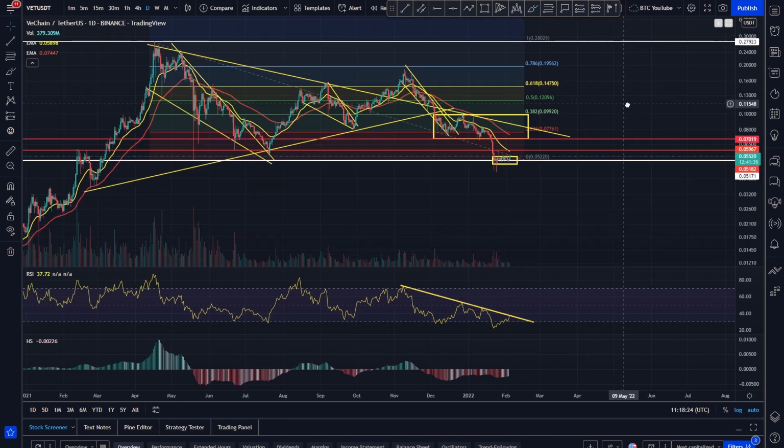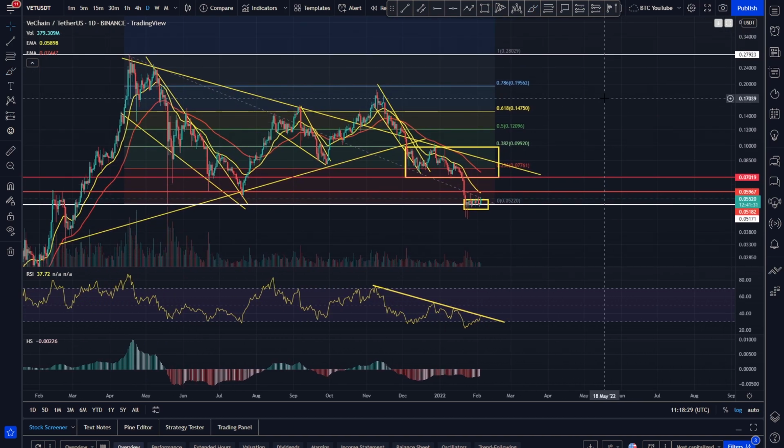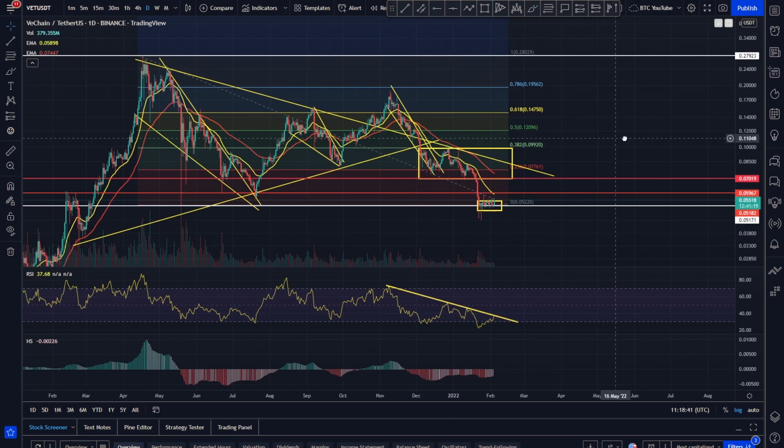But realistically, Vechain has just succumbed to what happens with altcoins when Bitcoin gets smashed down. It goes down like an extra 50% of what Bitcoin's gone down. Bitcoin goes down 10%, Vechain will go down 15%, etc. It's just got smashed, absolutely smashed, doesn't it?